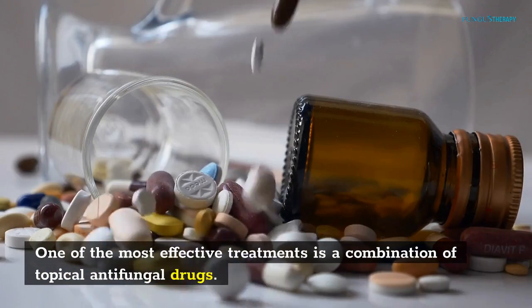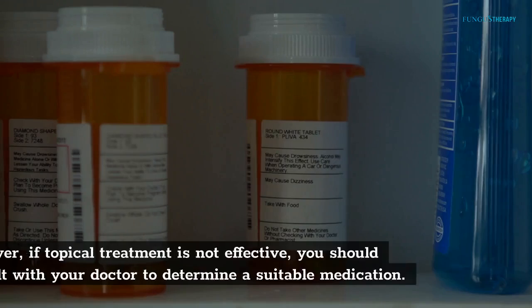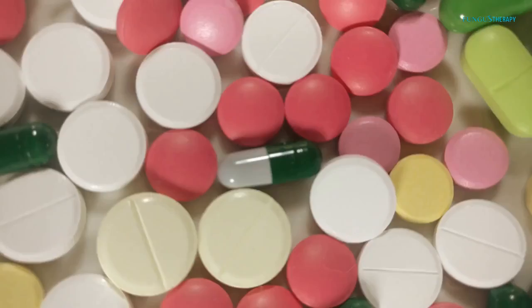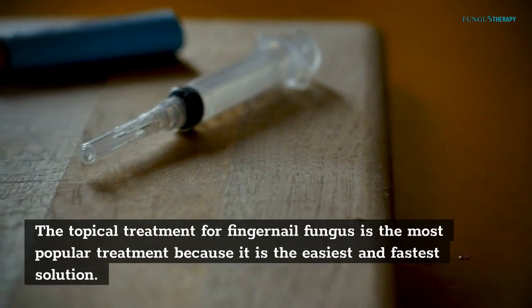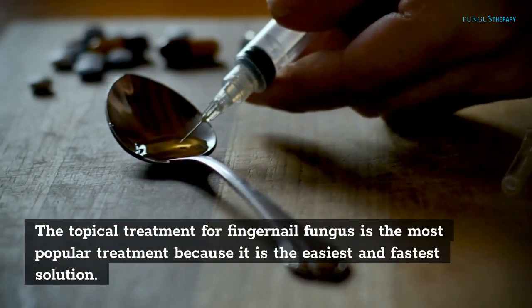One of the most effective treatments is a combination of topical antifungal drugs. However, if topical treatment is not effective, you should consult with your doctor to determine a suitable medication. Various antifungal medications are available and they all target different types of fungi. The topical treatment for fingernail fungus is the most popular treatment because it is the easiest and fastest solution.